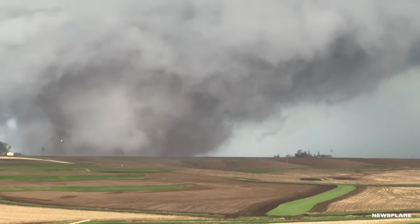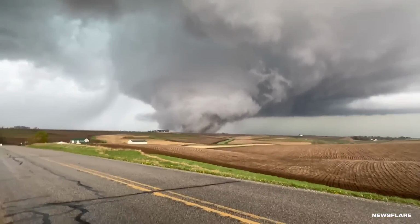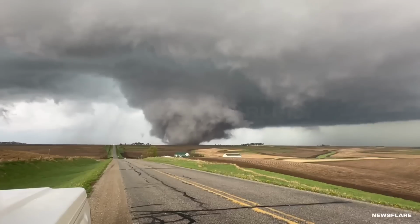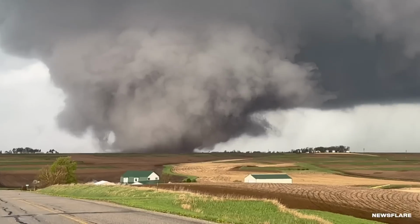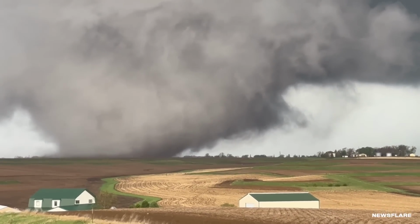This is only a snippet of a tornado that was on the ground for over an hour. It tracked a 40-mile path of destruction through Pottawatomie and Shelby counties. It touched down in McClelland around 5:26 p.m. and dissipated south of the Shelby-Crawford county line around 6:30.